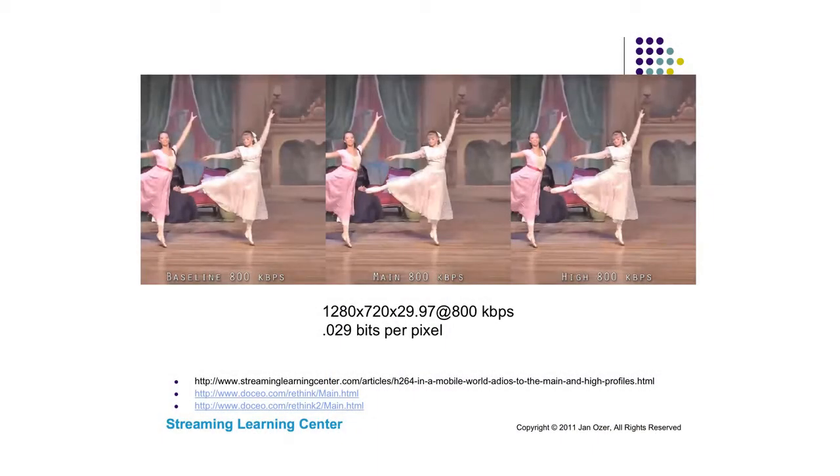And we're seeing high profile on the right, baseline profile on the left, and they're almost indistinguishable, right? And then here's another example using different encoding parameters. Here we see baseline, main, and high. Again, there's just very little difference between these clips.